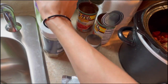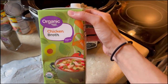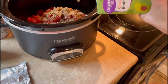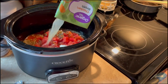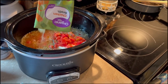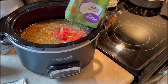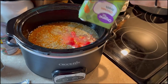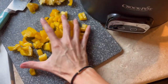And then we are going to add a box of chicken broth. You can use vegetable broth also, but I just went ahead and got the chicken, and we're just gonna pour this whole thing in there. And then I actually have a bell pepper that needs to be used. So I'm going to go ahead and pull that out of the fridge, get it chopped up, and put it in here also. Okay, my bell pepper is all cut up, so I'm just going to put all this in here.